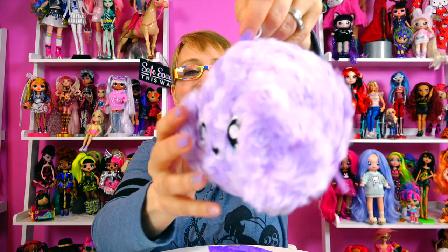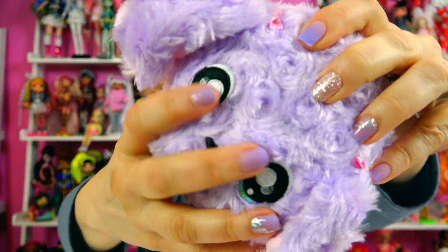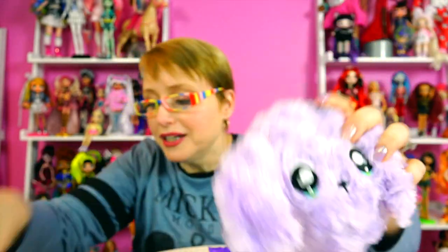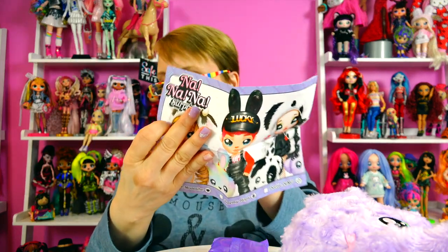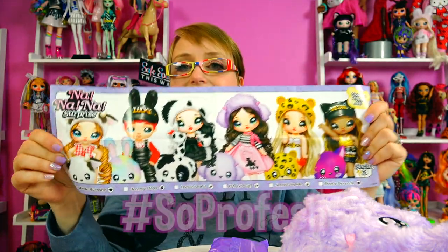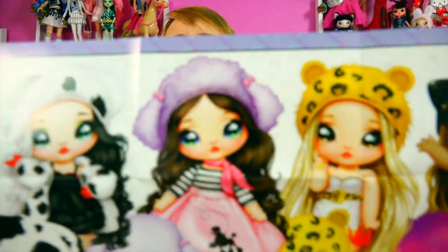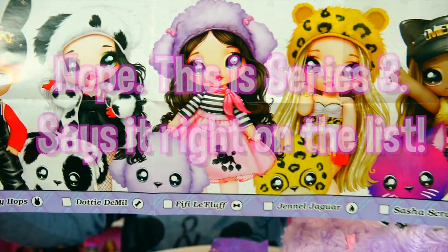Oh, look at this! Oh my gosh! This pom has curly hair. It's a poodle, right? Is it a poodle? Or is it a lamb? Wait, what is it? Oh, wait, here we go. There's the other list. Aha! It is a poodle! I'm not crazy! Okay, well, yes I am. All right, so these are the other possibilities. Yes!